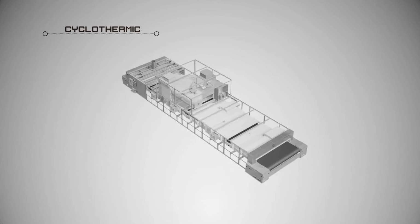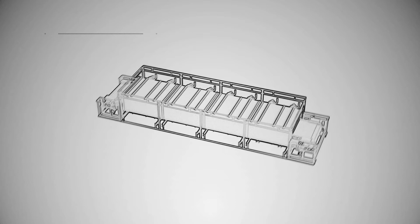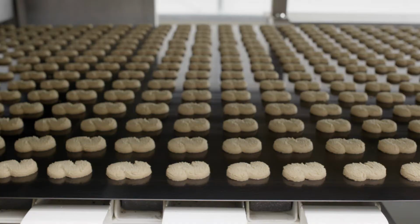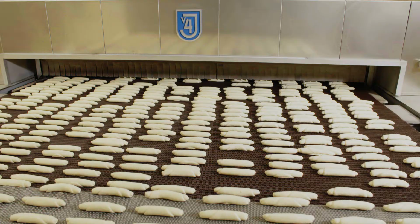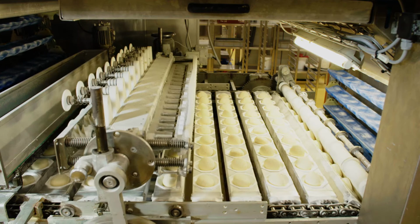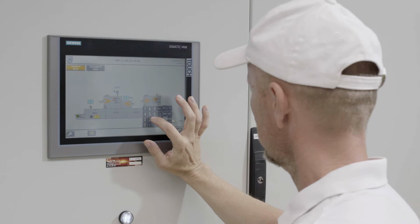We supply baking tunnel ovens of many types, which can be configured at the customer's request. Heating media such as natural gas, diesel, mazut, wooden pellets, or electricity are used in our ovens. All our ovens may be furnished with different types of conveyor belts. The baking technology is fully automated, controlled by a specifically developed software.